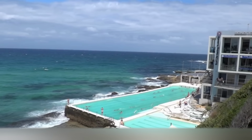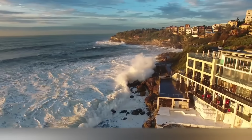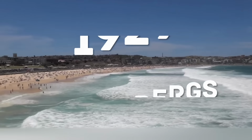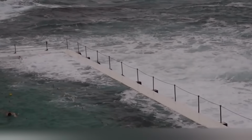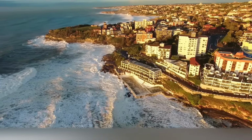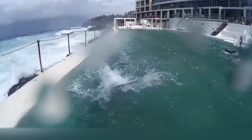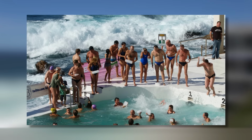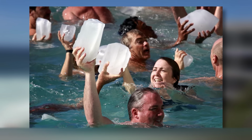The pool is built at the very edge of the ocean, and the waves are constantly falling on the heads of the swimmers when the sea behaves particularly uneasily. Back in 1929, the club The Icebergs was founded by a group of Australian rescuers, and today there are more than 700 members. In early May, when the winter season begins in Australia, there's a solemn ceremony, during which the participants simultaneously throw pieces of ice into the pool and then jump into the water.